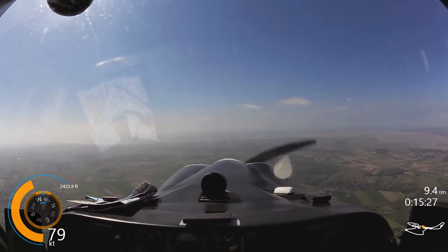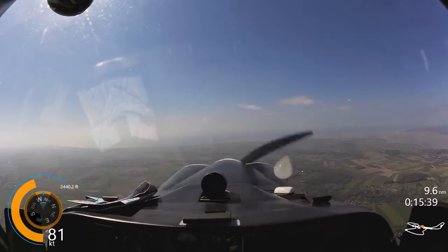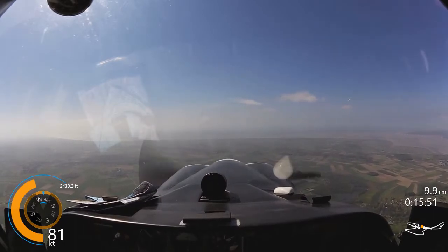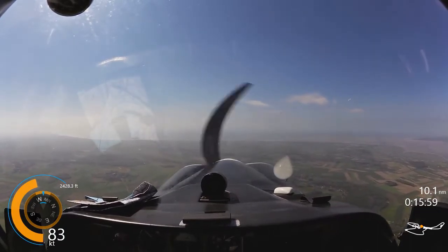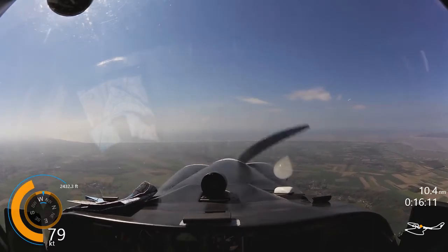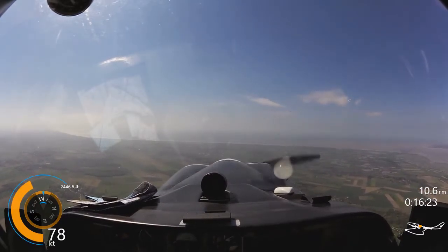I don't know where he is. Nothing happens. Ah, yeah, I see him. Oh, he's coming, good. That's good, okay. Yellow, echelon right, go. Yellow 3. Yeah, I see him coming. Okay.